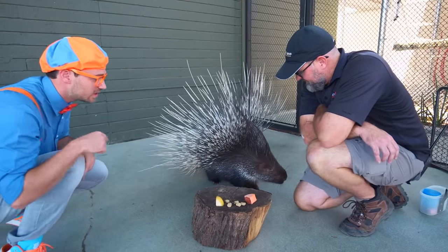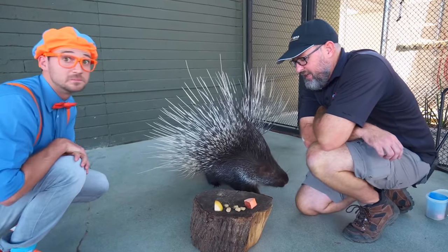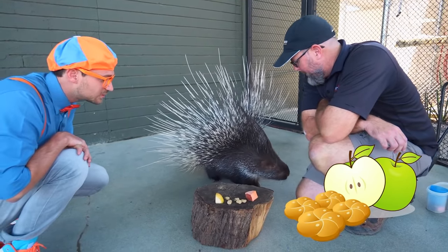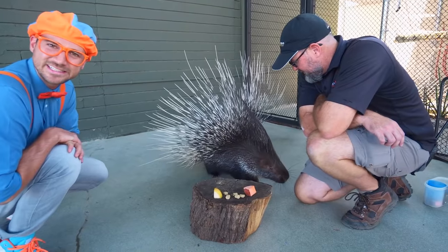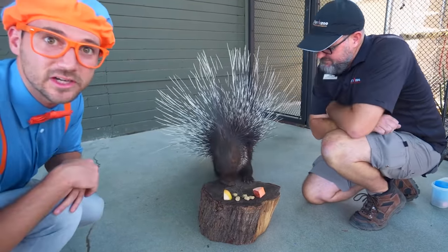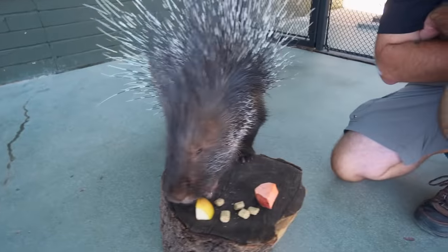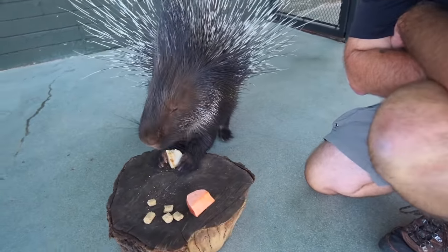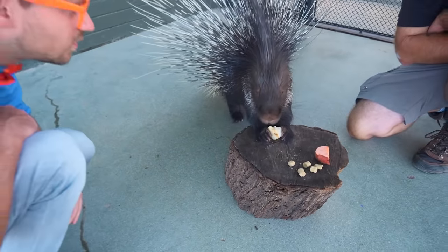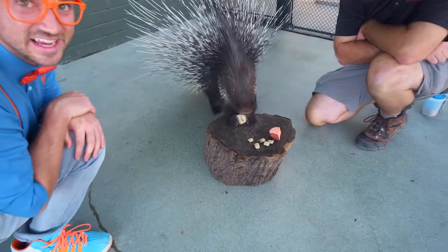Whoa. And what is she doing right now? We're just enjoying some snacks. She likes a lot of plants, so we've got her some biscuits, some yam, and some apple today. Ooh, that sounds pretty tasty, actually. Let's take a closer look at the porcupine. Wow, you don't want to touch this animal on its tail.